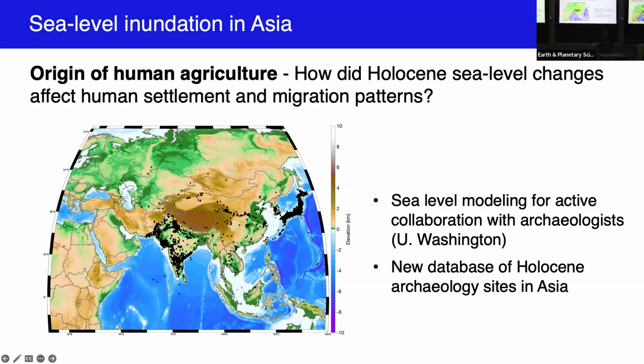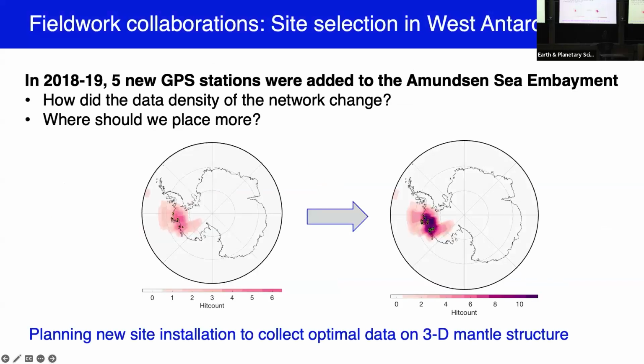It's looking great. And comparing, looking at how the quiescence or absence of sea level inundation might have affected the possibility for humans to develop farming practices.